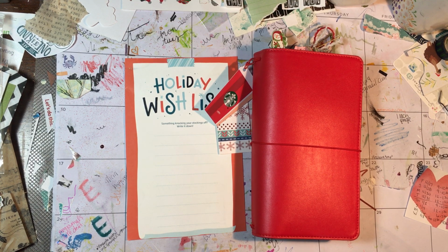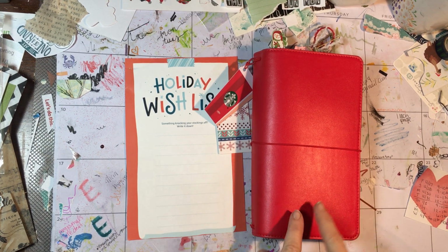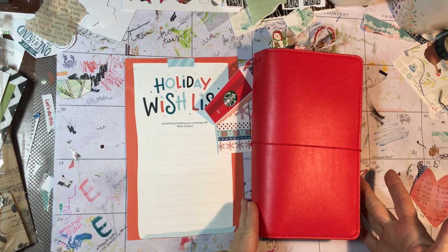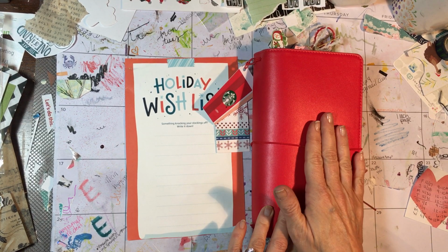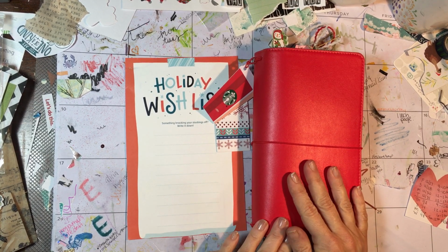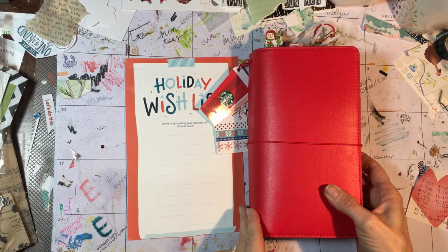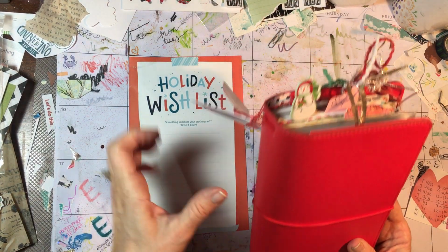We are halfway through December already, and I did a haul video where I showed you this very quickly. I use a traveler's notebook system for my planner, and my most recent one was a brown one from Michael's, the Recollections collection. And I found this beautiful red one from Echo Park at the Creating Keepsakes scrapbook show that we went to in November, and I had to buy it.